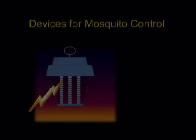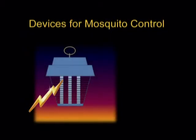Another type of device electrocutes insects. Known as bug zappers, these devices use ultraviolet light as an attractant. Unfortunately, UV light attracts night-flying moths and beetles, but it is not a very good mosquito attractant. Relatively few mosquitoes will be killed, so bug zappers aren't very efficient.